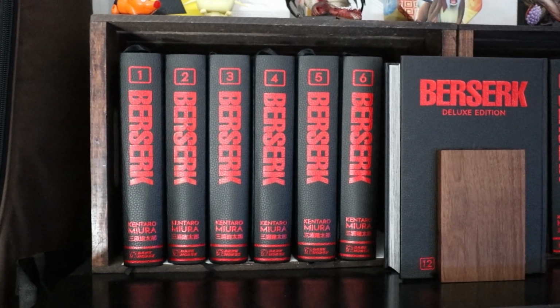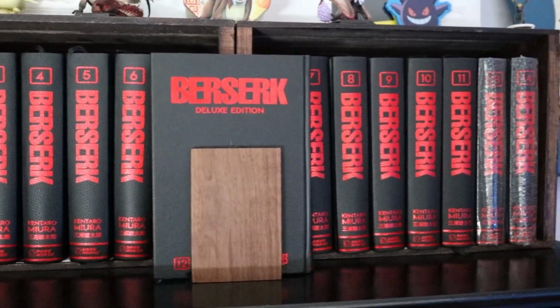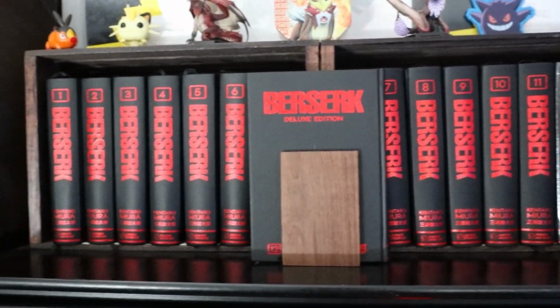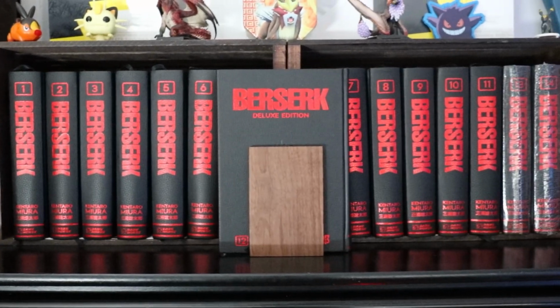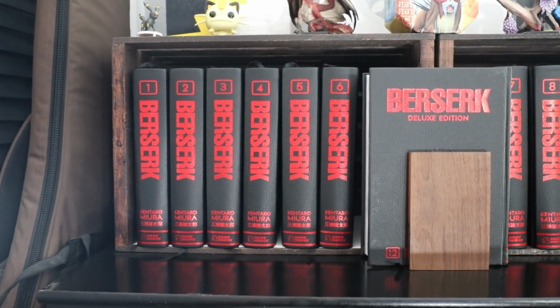And to start this off, let's start off with the manga you probably saw right behind me, and that'll be Berserk Deluxe Volumes 1 through 14. So yeah, I got kind of this Berserk shrine going on right here. Although I do want to add some Berserk figures here, maybe in the future. I think that would look really nice.